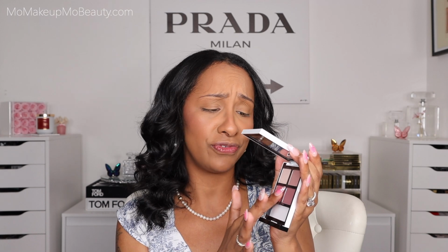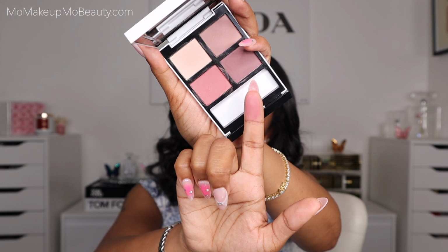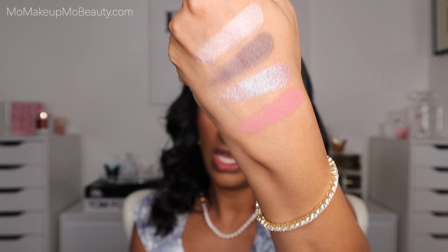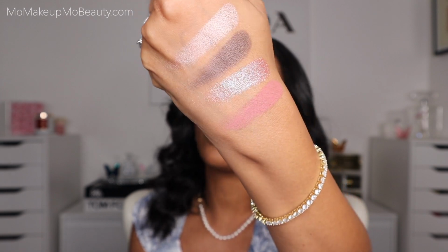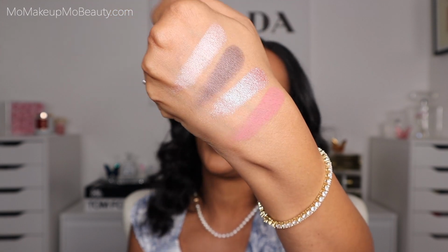This is a beautiful soft matte shade. And I describe her as a matte soft berry. You can wear this in the crease. You can put it on your outer corner for depth. You can do a little liner with it. You can do a one and done. But then again, all of these shades you can.